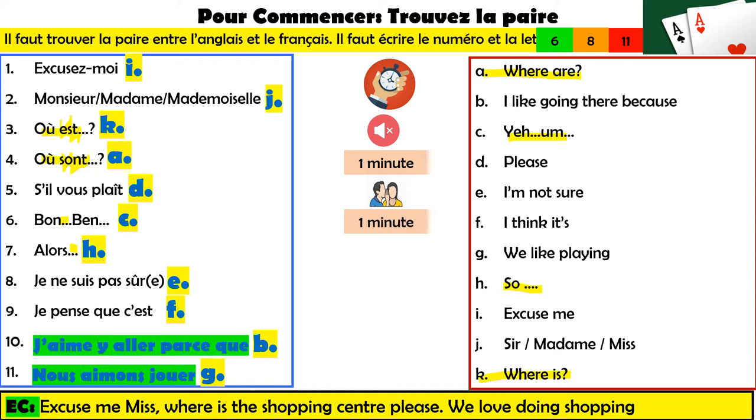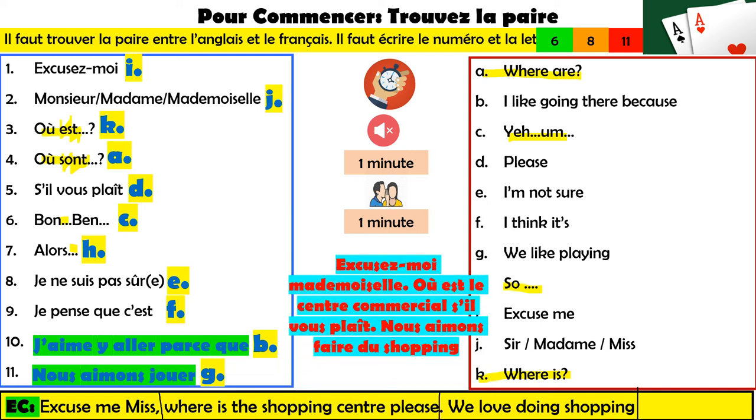I'd be really impressed with six. For the extra challenge, let's break it down into bonus marks. Excuse me, miss, will be one mark. Where's the shopping centre, please, is another. We love doing shopping. No one's going to get that right. 3 marks for the extra challenge. And voilà, here it is.